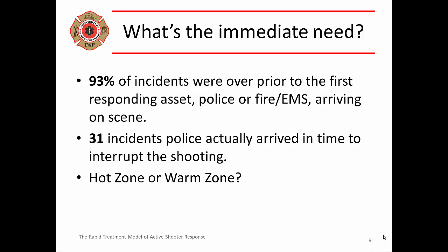31 of the incidents that we had listed, going back to the early 2000s, police actually arrived in time to somehow interrupt. And in that case, when they were able to stop or at least interrupt what was happening with the active shooter incident, they had patients laying everywhere and they had a law enforcement job that they had to do. So that was kind of where they recognized that if we could have EMS in conjunction with police to treat patients while the scene is being mitigated, we could get these patients treated much faster and have better outcomes.